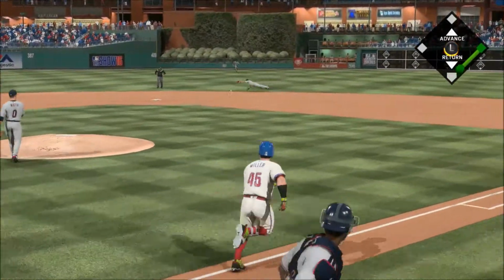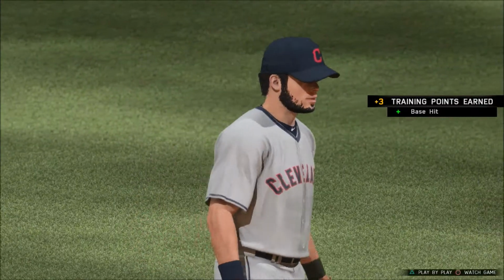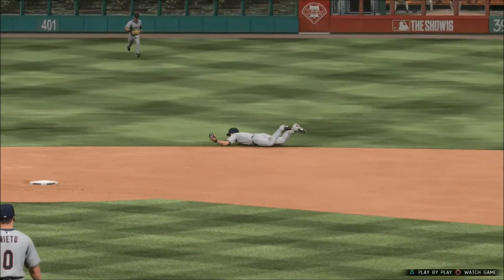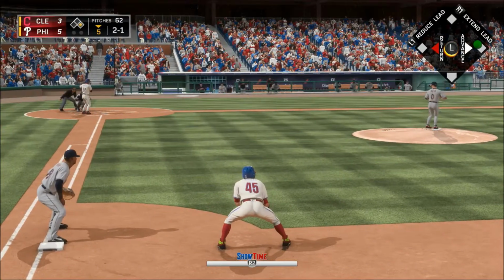Hit hard back up the middle. A dive. He's got it. Just late. He's safe. Man, almost a great play. Almost got him after the great stop, but it's a base hit, and the leadoff man's on to start the inning. Appearances thus far. 2 balls and a strike.